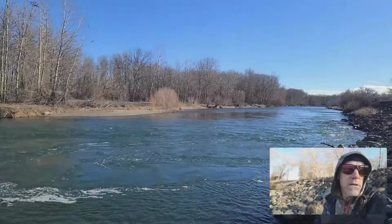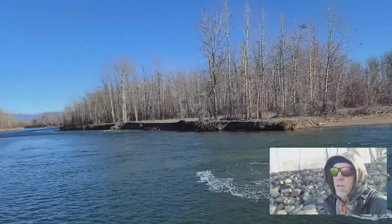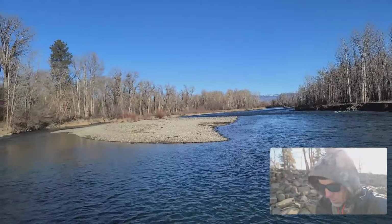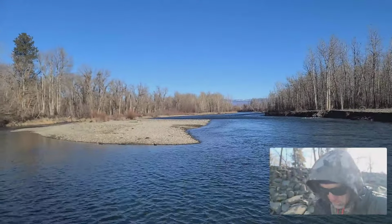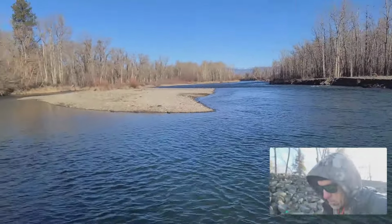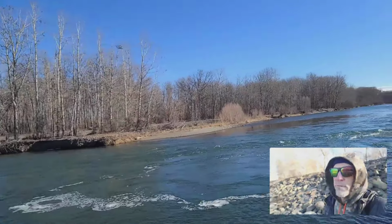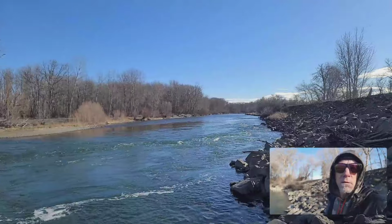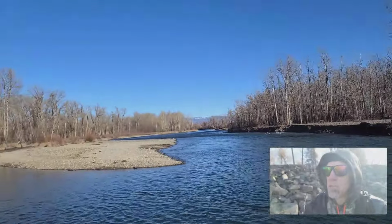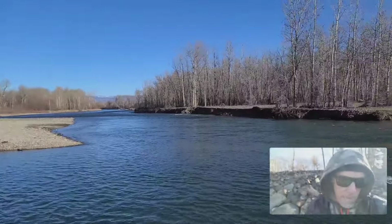Just a couple quick reminders: lake opener. The way the temperatures have been, I haven't had any reports of ice off the lakes yet, but I'm sure they're probably getting there if they're not already. So that's March 1st. There's a few that open up in April, but most of the desert lakes all open up on the 1st of March. So heads up for that.